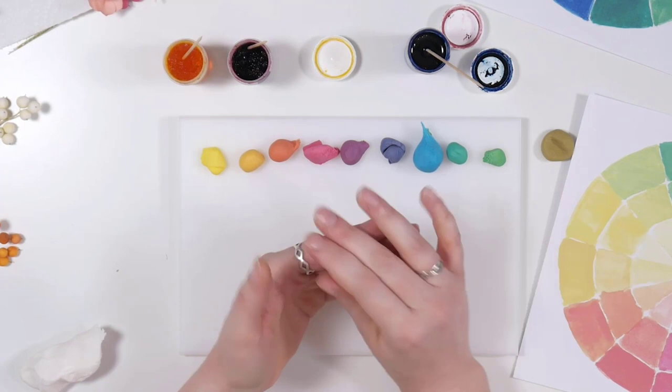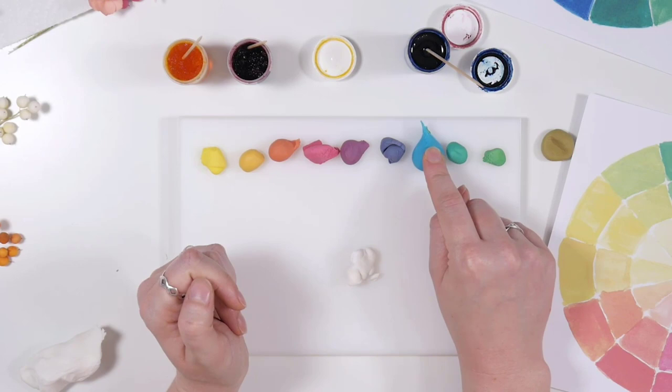If you wanted to make all of this into a very pale blue, you would need to add a lot of white to desaturate that colour.